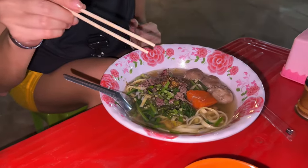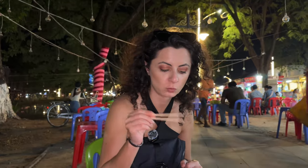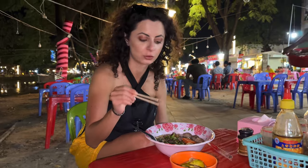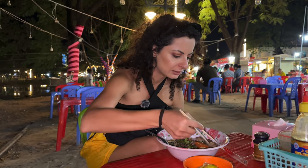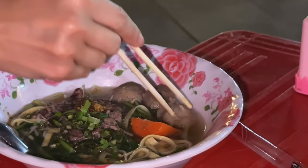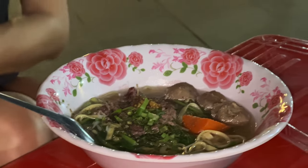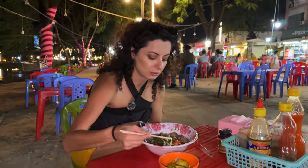So what are you eating here, Julie? So this is Chinese noodle soup, which is more popular here in Cambodia than the Khmer one or the Thai one. So we're gonna try the most popular one. I chose beef. And what are these? Beef meatball. Ah, beef meatball. Okay. That one is people don't want, and that one. But it's okay. Okay. I'm gonna try.